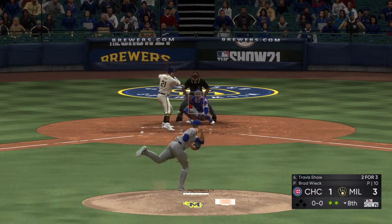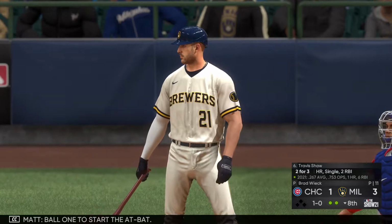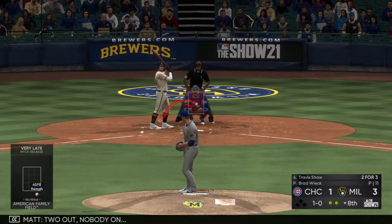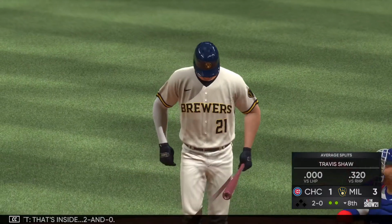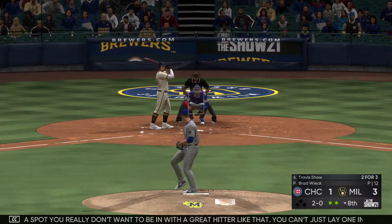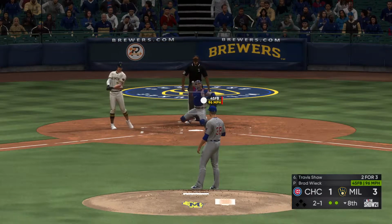And that brings up the left-handed hitting Travis Shaw. Ball 1 to start the at-bat. 2 out, nobody on. That's inside. 2-0. This is a spot you really don't want to be in with a great hitter like that. You can't just lay one in there, but you also don't want to run the count to 3-0. 2 balls and a strike now.